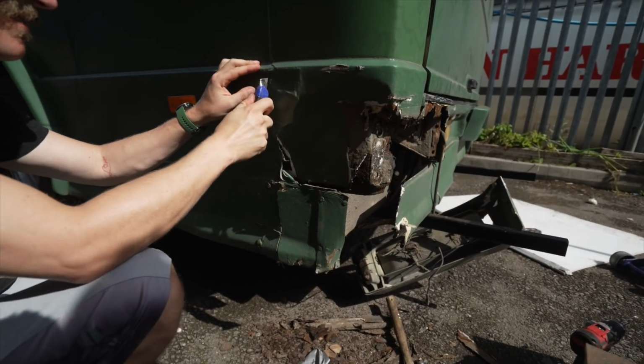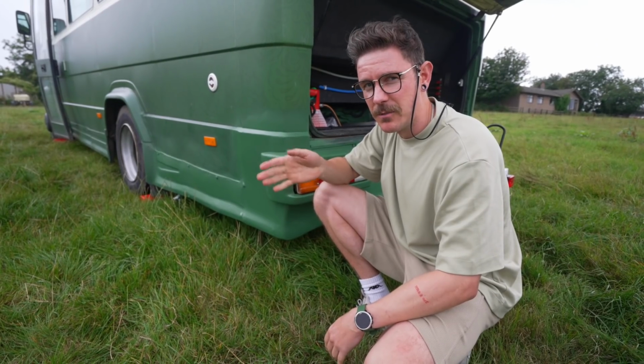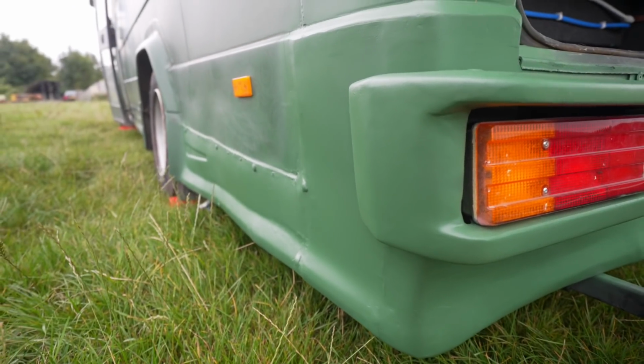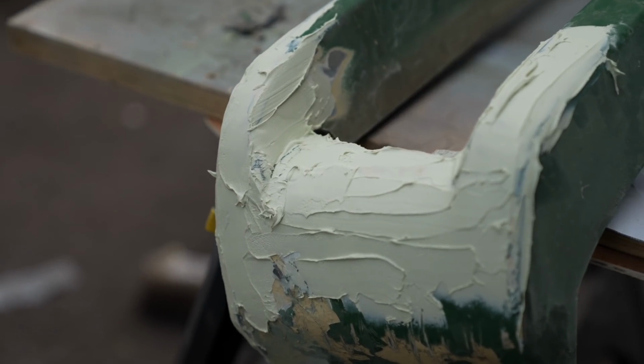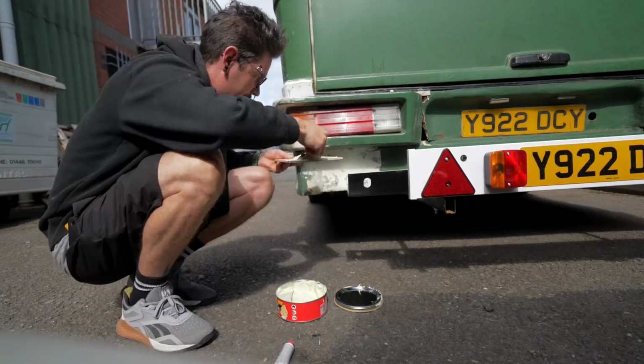Not sure if you saw the hole I put in the bus. Keeps trying to blame me, didn't he? I wasn't driving. Well, I think it was someone else. I think a driver came past in the night, we didn't hear it, knocked a big hole. Anyway, it's fixed, look at that. I learned how to fiberglass and do bodywork with Gary. Brilliant. Sprayed it up. The paint doesn't quite match, but no one will notice that, it's fine.